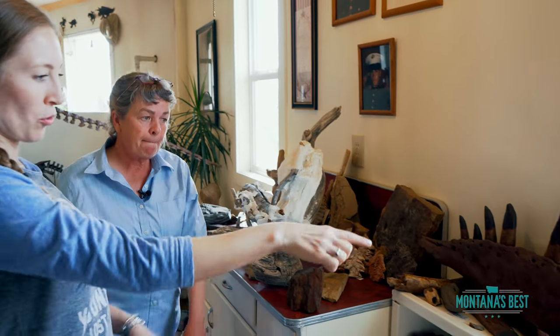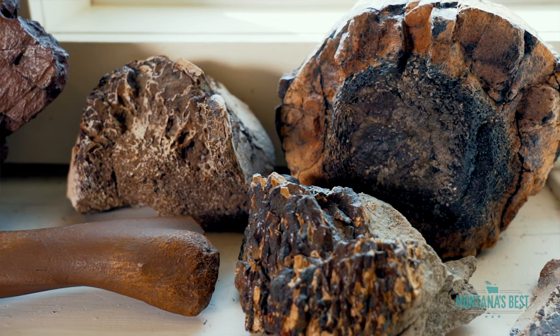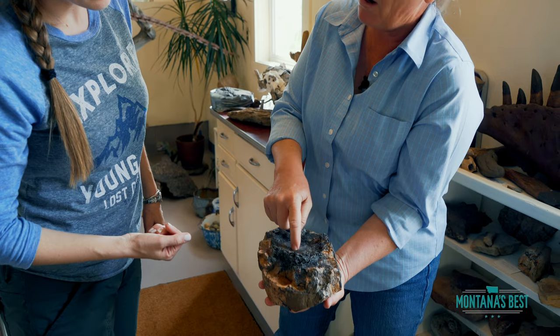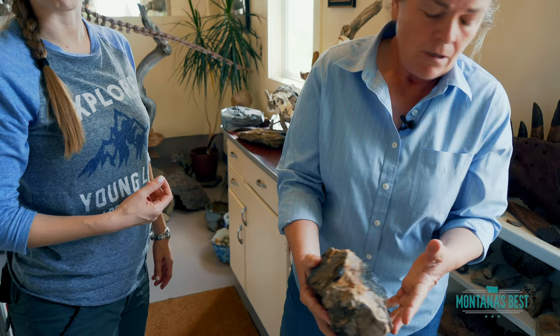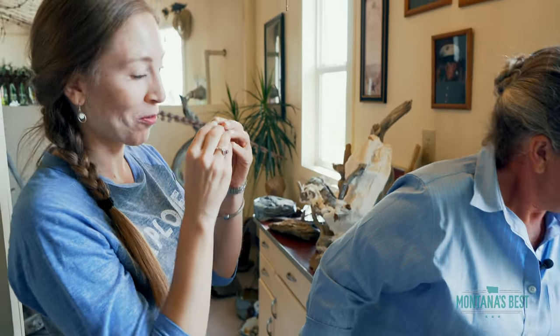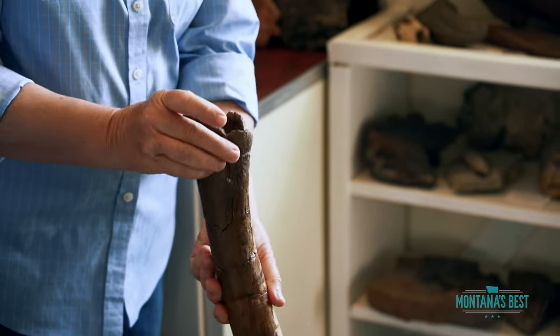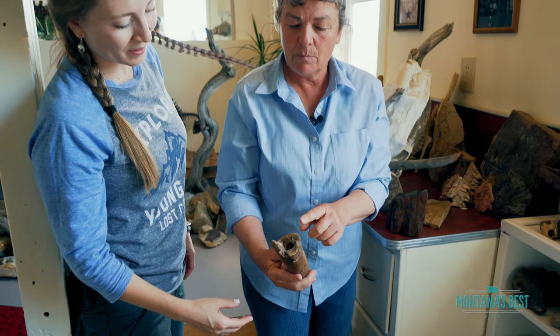So this one is. So that right there is part of a vertebrae? It's just a chunk, but you can see the marrow around the outside, right, but the center of it where it would have been hollow is filled in with mud. That is some big bone right there. Here's another one where you can see the hollowness to it. Oh yeah. We know that's a meat eater bone by that hollowness.